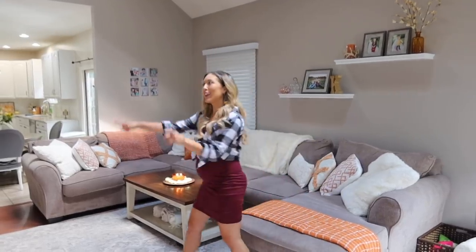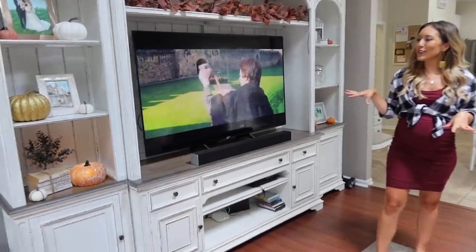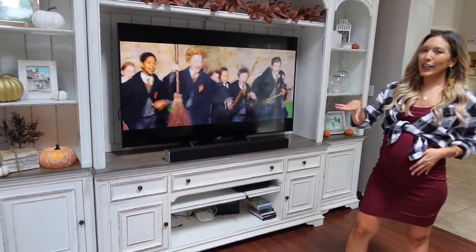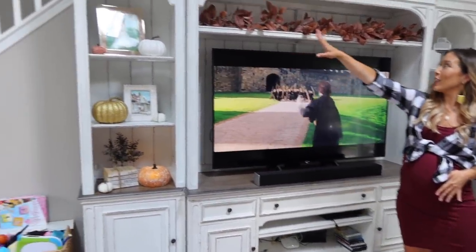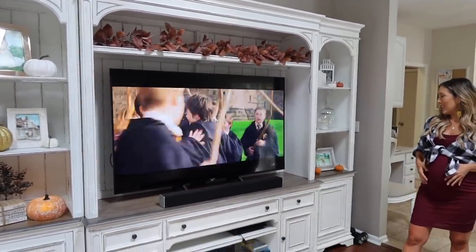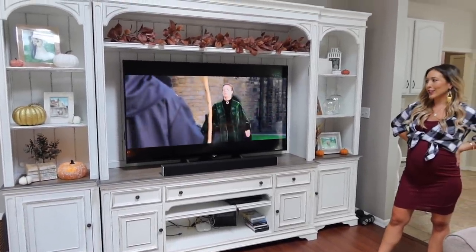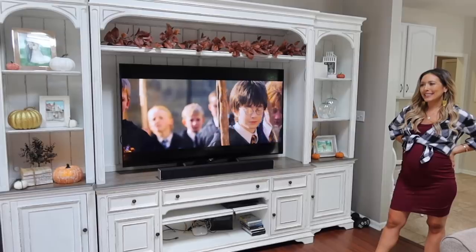But that's actually what I put on just to kind of get in the mood here as I was finishing up the treats and decorating. But I added all of our fall decor around this entertainment center then. So, lots of pumpkins and fall pictures to go with the season.